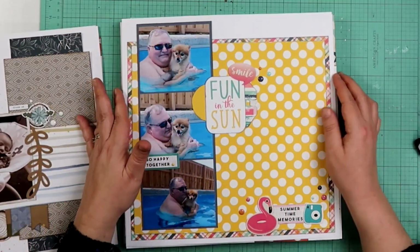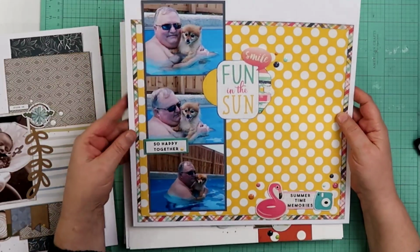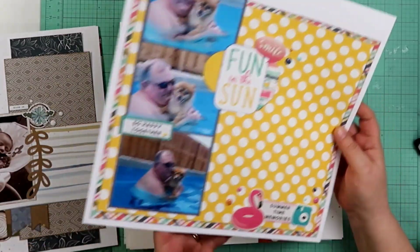Got this one. This is an Echo Park collection. I'm not sure what the name of it is. It's probably Fun in the Sun. It's a summertime one. And these are photos of Jim and my little Bailey Boo before she had passed away.